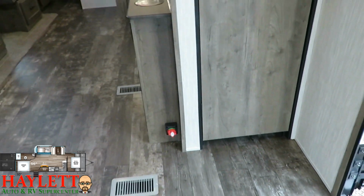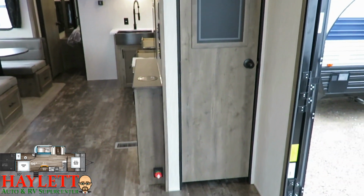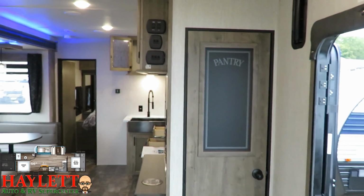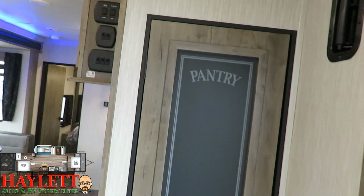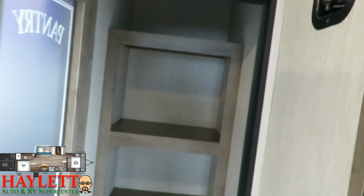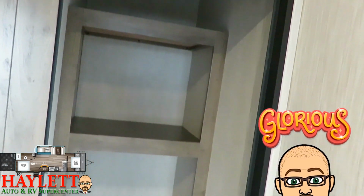Now if I back up a little bit, behind that entertainment center is this beautiful, huge walk-in pantry. And even though it seems silly to me that they write the word pantry on the pantry, still kind of cute, isn't it? And this thing's huge. I mean, it's absolutely enormous.